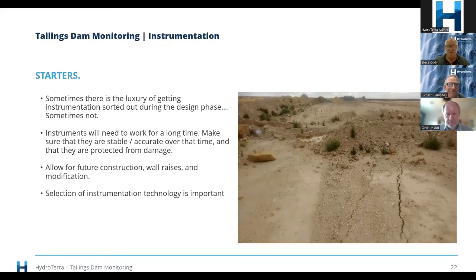When you choose an instrument, you've got to pick one that's going to work over a long time, and you've got to make sure it's stable. If you've buried something under a couple of thousand tons of waste, you're not going to get that instrument back. You're not going to pull it out and recalibrate it. So you've got to be very careful about what instruments you choose.